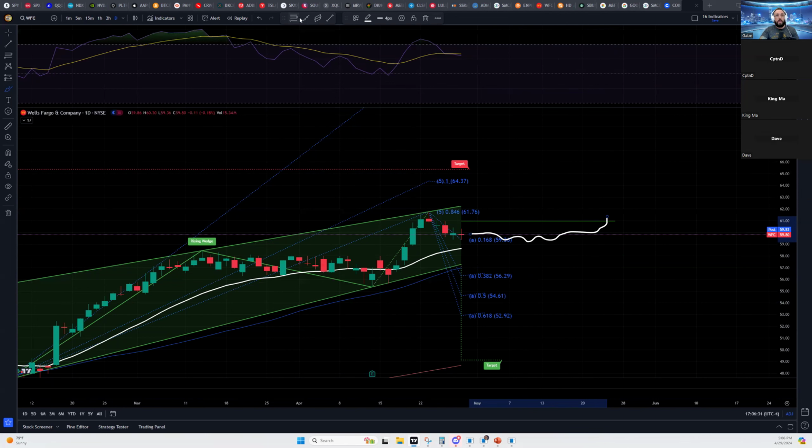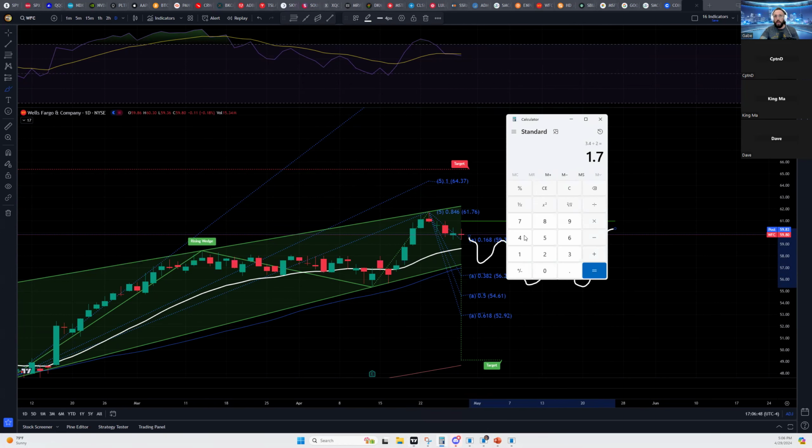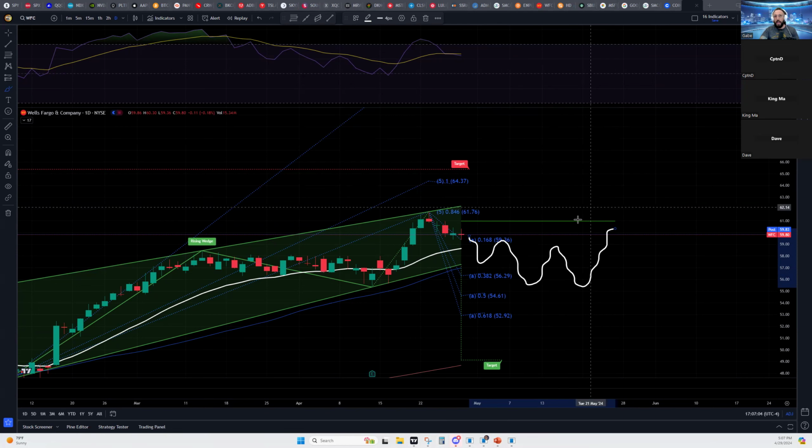However, if Wells Fargo on May 24th is anywhere below $61, we make $44 per contract. And I did 25 of them. All right. So I have a max gain of $1,100 or a max loss of $1,400. Okay. And I like the odds.